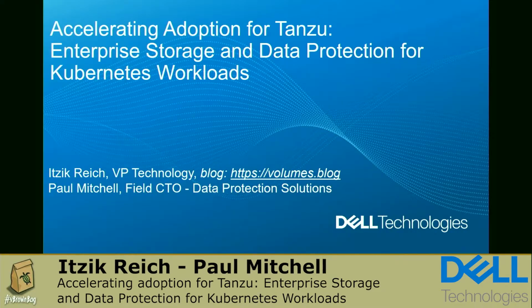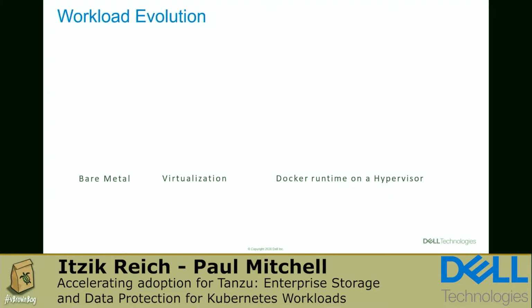And today we're going to talk about accelerating adoption for VMware Tanzu, enterprise storage, and data protection options for Kubernetes workloads. With that, let's start with the very beginning.